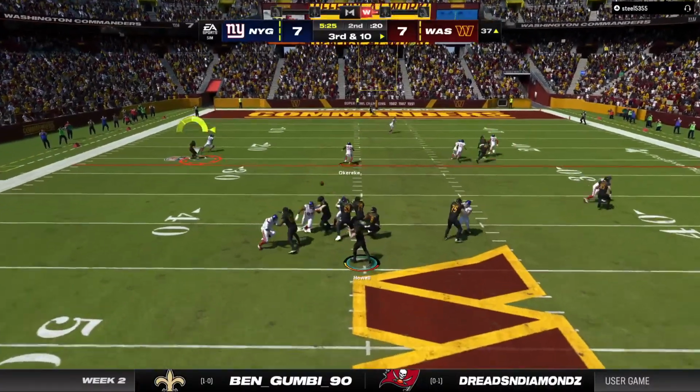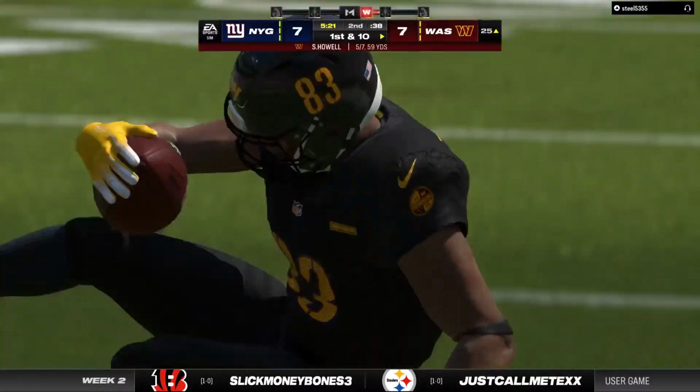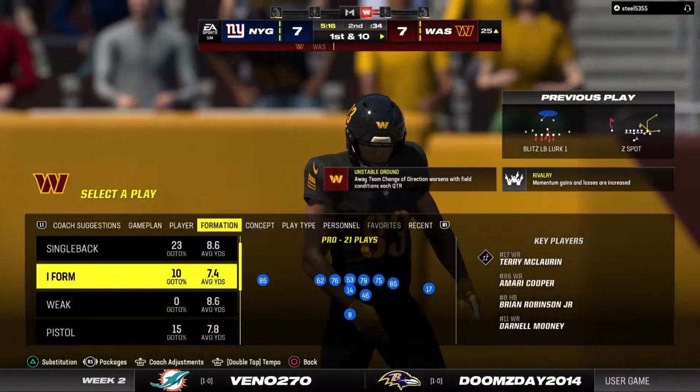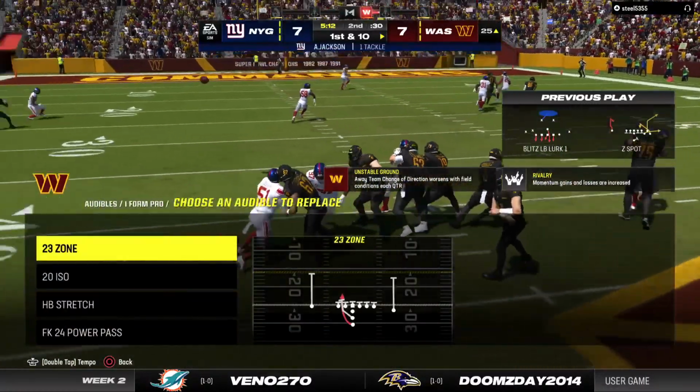Here's Howell. He's got his target. That's complete. And they're going to have another 1st down as the tackle's made at the Giants' 25-yard line. The 3rd down conversion is successful. Give him 12 yards that time.